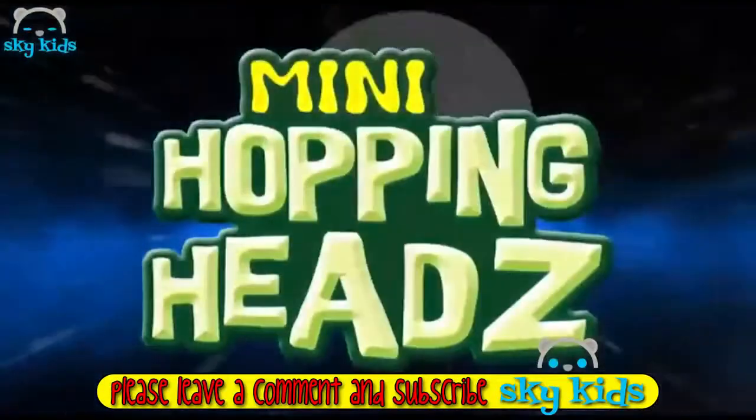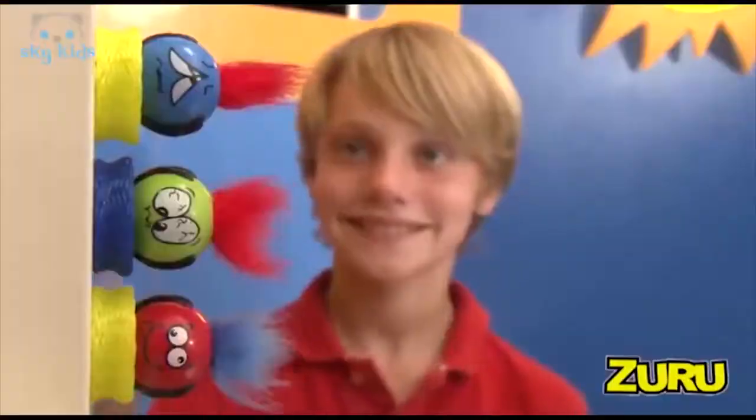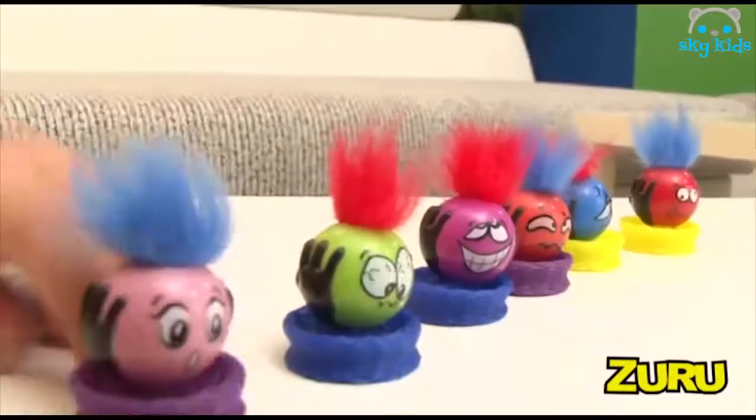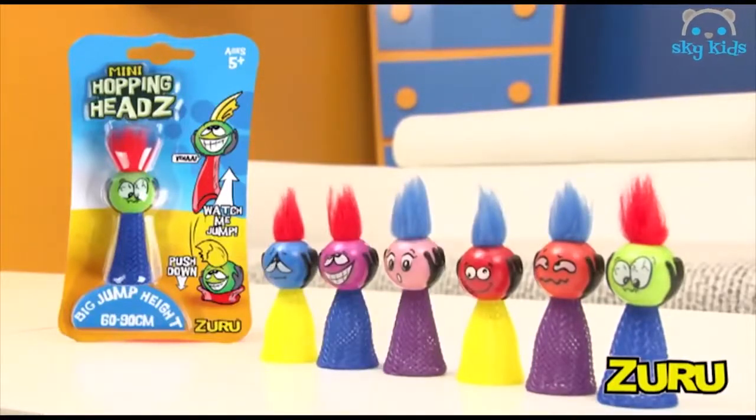Mini hopping hands. The kooky, crazy, mega jumping, major springing hopping hands. Suction them, then activate them. Pop, pop, pop. Launch from a vase. Catch off your hand. Take a bowling or on a hopping showdown. Mad hair and major leaping fun comes from the unique ultra springy vase. Collect them all. The mega jumping hopping hands. Each sold separately only from Zuru.